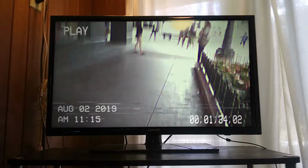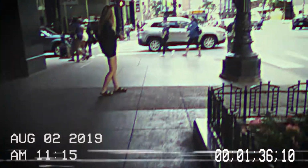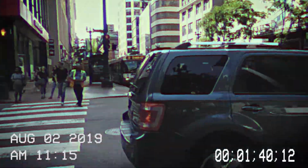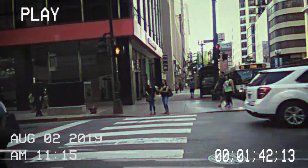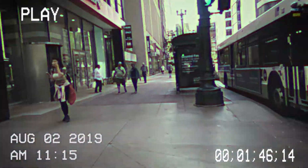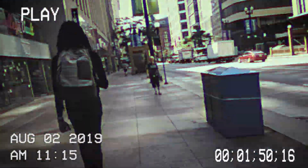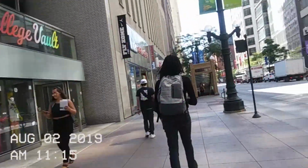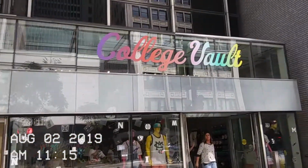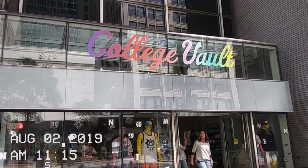Alright class, let's take a walk here now. We're going to cross Adams Street up ahead. Make sure you don't lose your buddy. We don't want to lose anyone in Chicago now, do we? We're on State Street still. I have no idea what was here before this pop-up store. But class, welcome to the College Vault pop-up store here on State Street. So, class, let's take a look inside here and have fun, alright?